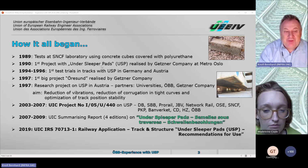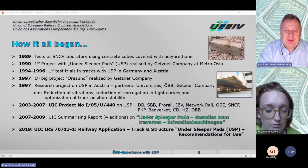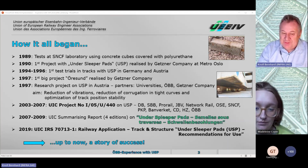More or less, the latest version of this UIC summarizing report has been transferred to a new IRS, an International Railway Solution standard from UIC, 17713-1, which you can buy from the UIC homepage, and it's called Railway Applications Track and Structure Under Sleeper Pads Recommendations for Use. So a big project took place to transfer the demands of a Euro norm on under sleeper pad products to give a hint or a recommendation for use of this kind of product in the railway field. And from my personal view, up to now, under sleeper pads are a story of success.